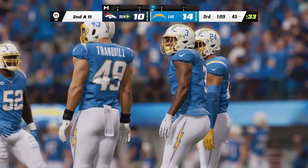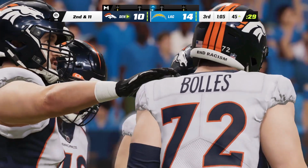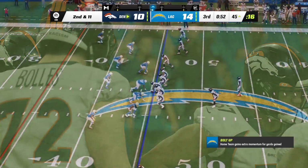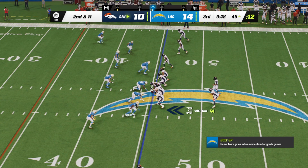I thought he did a nice job there setting an edge and making sure nothing could get to the outside. But he decided that wasn't enough for him. Worked his way back inside and made the tackle on the ball carrier. So after the loss of a yard, they'll look to push forward here on 2nd down and 11.